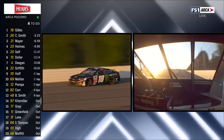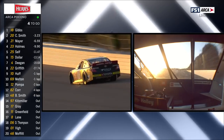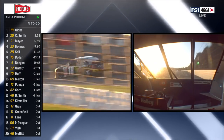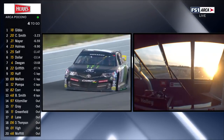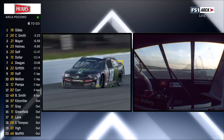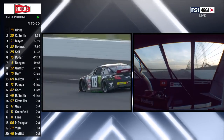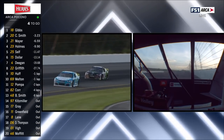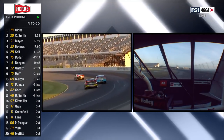Well, we had a late restart. That could change everything right now. Yes, I'm assuming if we stay green, he's going to be fine. All bets are off if we get a late caution. The sun's still a factor there as you go onboard with the 20 car, Chandler Smith. In fact, it was Chandler Smith that won that Phoenix race when he got around the 18 on that restart.